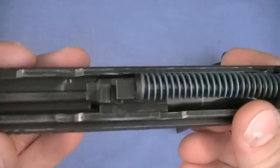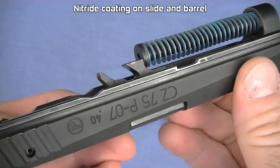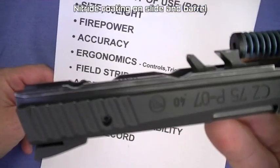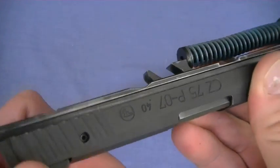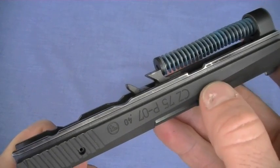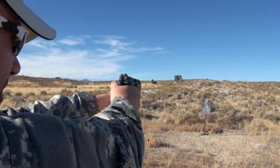Not a huge deal. What I wanted to show you is they almost parkerize the slide, and this is going to get into, I'm going to jump ahead to durability, reliability, track record. They're all going to be the same thing with this P-07. This is where the plot thickens. Speaking of thickening, that's what they do on the slide coating on the P-07.